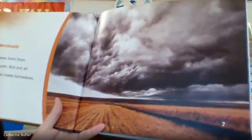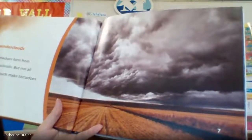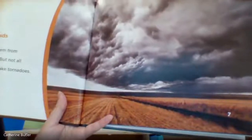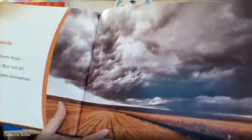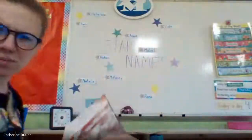Thunderclouds. Ooh, we learned about thunderclouds. All tornadoes form from thunderclouds, but not all thunderclouds make tornadoes. Huh. So we can have a thunderstorm, and a thunderstorm cloud could turn into a tornado. But not all of them, right? Just some of them.